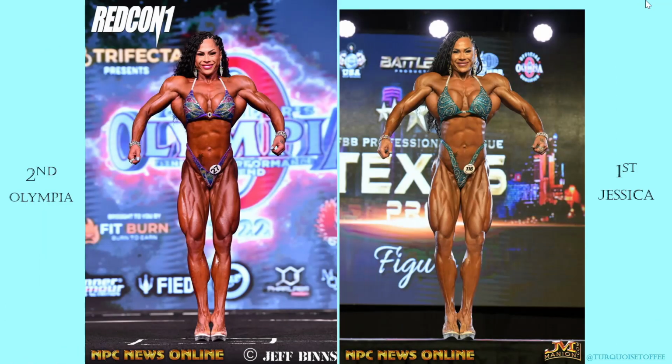Okay, and now in first place is Jessica. Oh my gosh, her waist is so spectacular. She's so long in her torso, so it's like her abs just keep going. I love how high she keeps her suit. I think that really draws your eye to the V shape and the smallness of her waist. Her legs are so round and full, and to me, they look bigger than they did at Olympia.